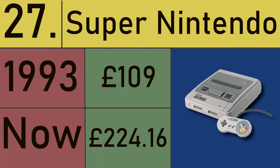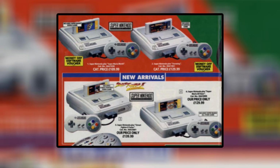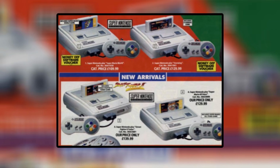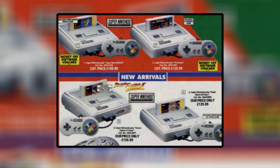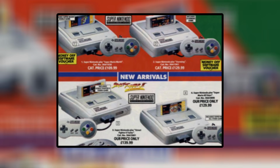At number 27, it's the rather fabulous Super Nintendo Entertainment System, or SNES, or SNES, or SNES. No, nobody ever actually says that. No real base pack on offer with this one, but only varying games, with Super Mario World Edition being the cheapest and Street Fighter 2 Turbo being the most expensive. I think it's fair to say everyone wanted the Street Fighter 2 pack though.